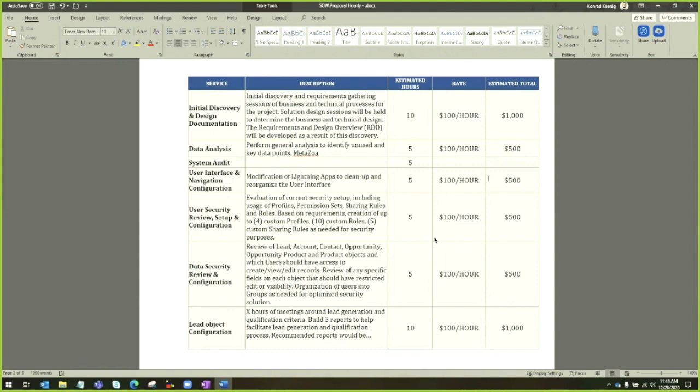Okay. And in that quick start, like you were saying, cut out things like data analysis, system audit. You make a lot of assumptions with the security. You cut down that discovery and design to minimal, and basically there's no real training involved. It's just configure your objects, no bells and whistles. Yeah, it's the base model. That's all you're doing, taking it down to the base model.